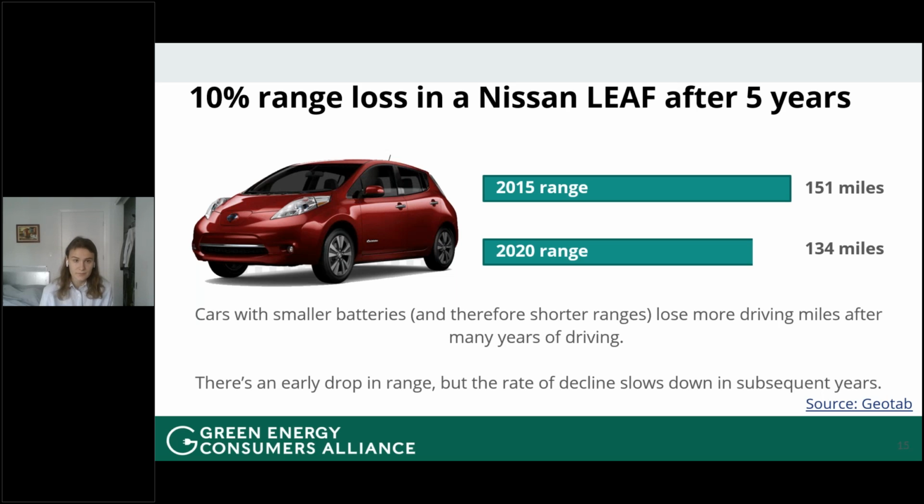And so the modern EVs that we see on the road today are sure to have much longer battery life than what we see now. But for example, if we're looking at a Nissan LEAF after about 5 years, you can expect to see about 10% less range than when the vehicle was new. So if in 2015 the car was going 151 miles, in 2020 it would only be going 134.